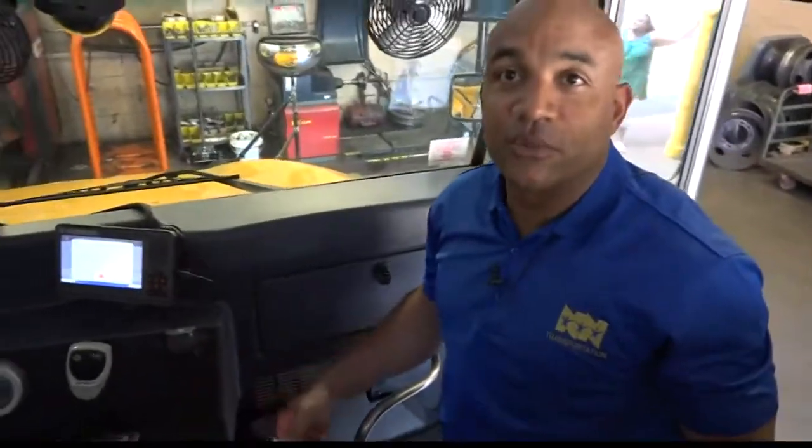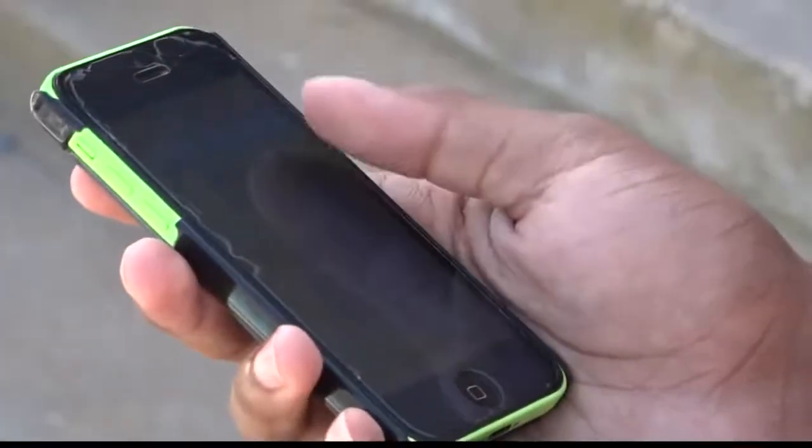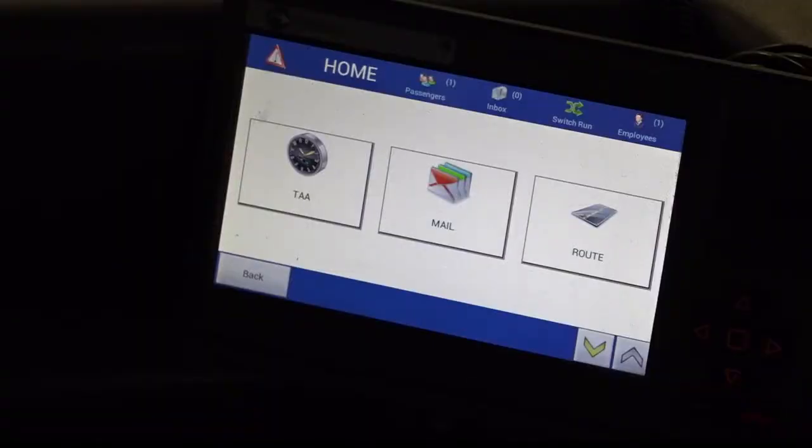Director of Transportation for Newport News Public Schools, Shea Coates, says the new ridership tool gives parents the peace of mind they deserve. They have the information at their hands.